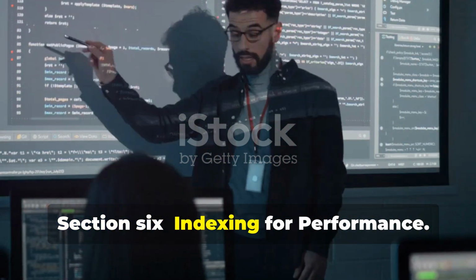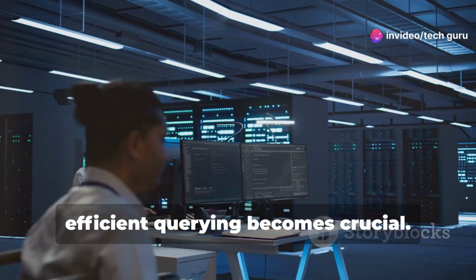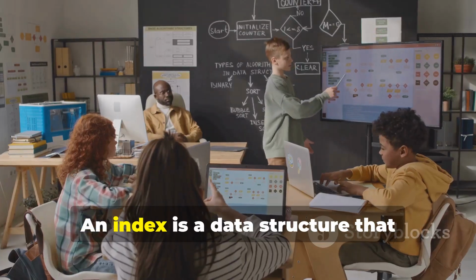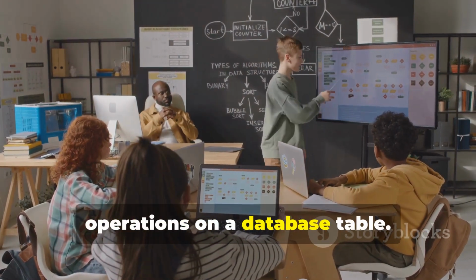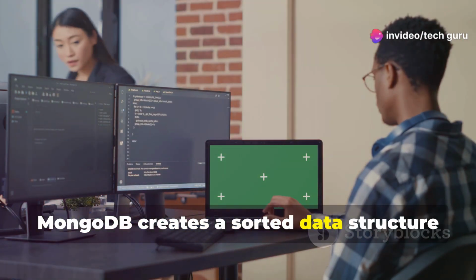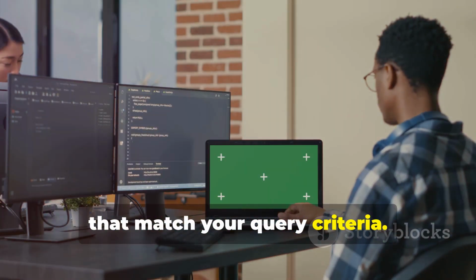Section 6. Indexing for performance. As your data grows, efficient querying becomes crucial. Indexes in MongoDB play a vital role in speeding up queries. An index is a data structure that improves the speed of data retrieval operations on a database table. When you create an index on a field or set of fields, MongoDB creates a sorted data structure that allows it to quickly locate documents that match your query criteria.